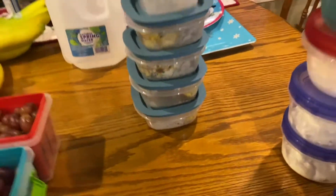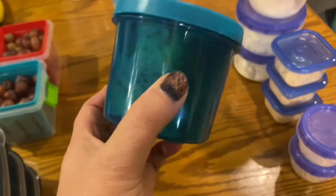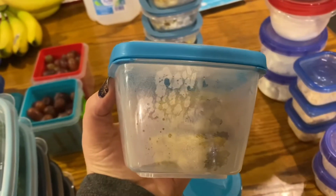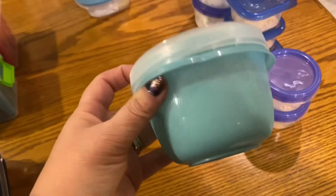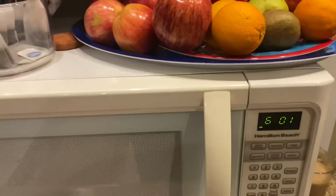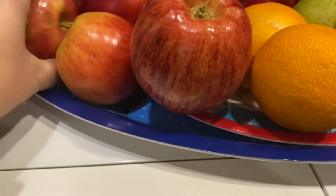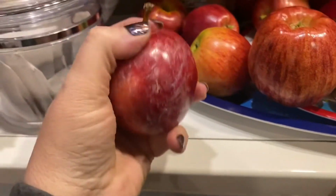These are my omelet muffin cups, the eggs. They were warm when I put them in there, as you can tell. So I've got those for breakfasts. And then here is a half a cup of the Fage yogurt and some peanut butter powder for it. Moved over here on top of my microwave. All of my apples have been washed. This one was from last week, but I had bought a bag of galas. Look, that still looks awful.